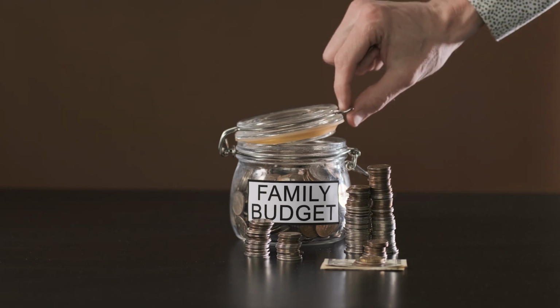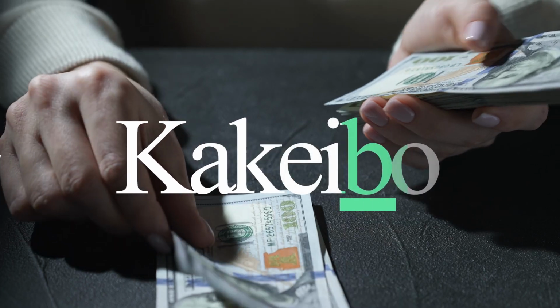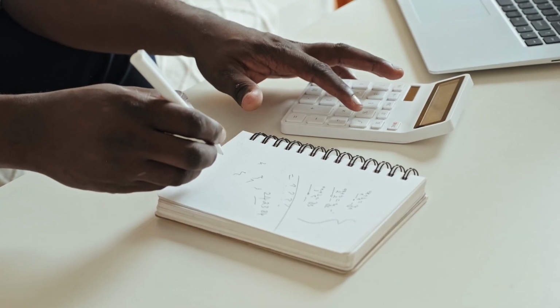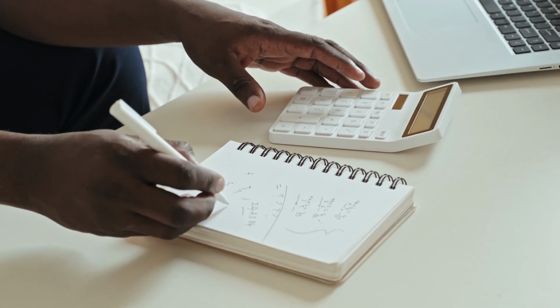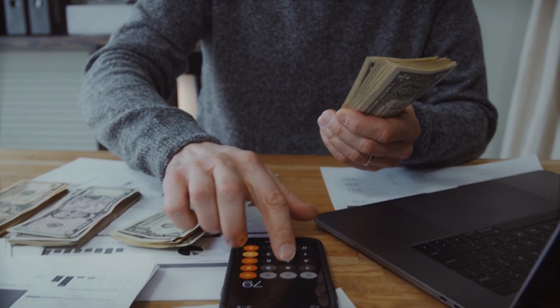Saving money can sometimes be daunting. You can fix this problem by using the principles of Kakeibo, a Japanese budgeting method used to manage household expenses. If you follow this method to the letter, it can really change your life. Here are 3 crucial things that you need to know about Kakeibo, starting with number 1.